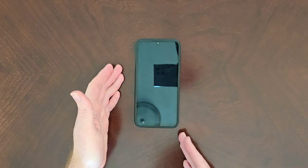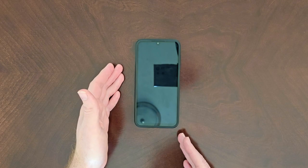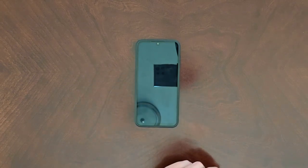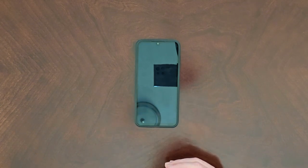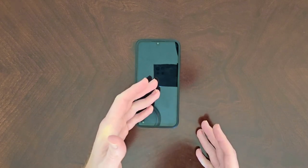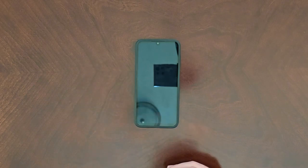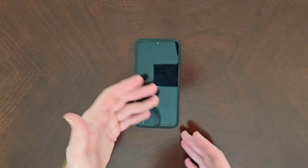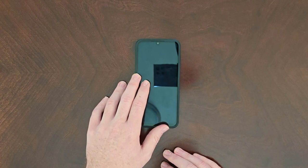The build is good, even though it is plastic. The cameras are actually pretty good. At least maybe the front-facing camera could use a little bit of help. But overall, with that 50-megapixel main lens and the fact that you do have ultra-wide, even though it is low megapixel, at least you have it. So the cameras aren't bad overall, big picture perspective for the price.